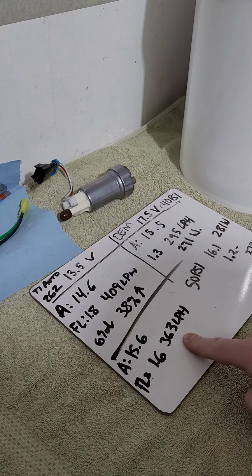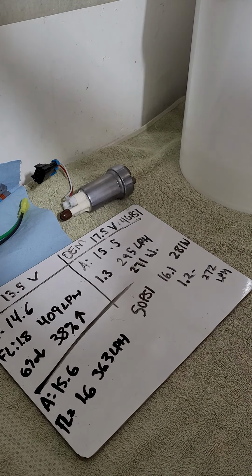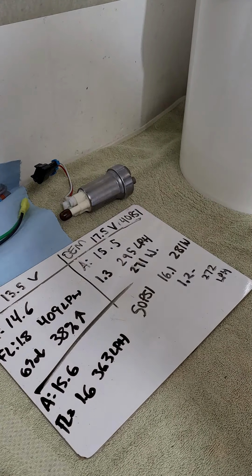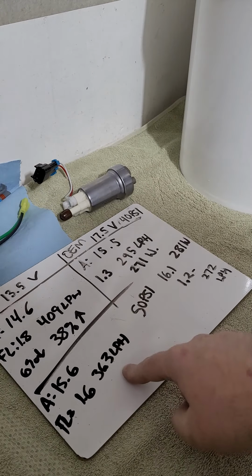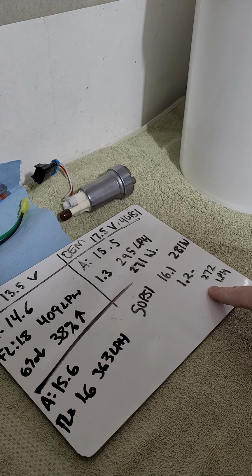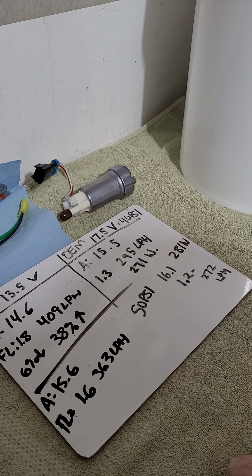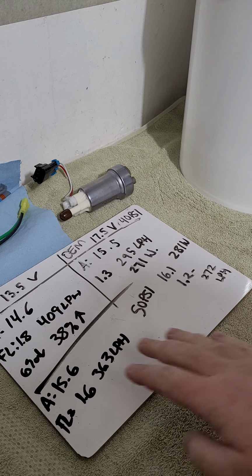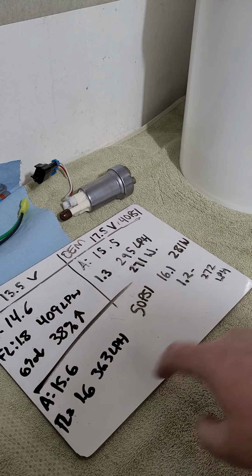So 363. This is at the 50 psi, the actual pressure you're going to be running the car with boost. Average setup, 10 pounds of boost, right? So 363 liters per hour potential, versus 272, and I'm still about a half amp less current draw. It's still better, right? And that's assuming max duty cycle. Again, I'm going to be at a lower duty cycle.